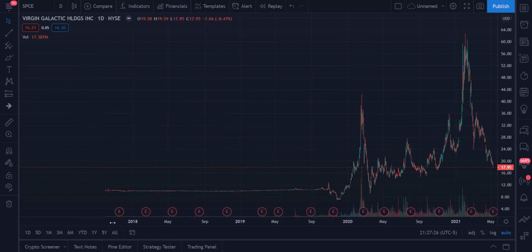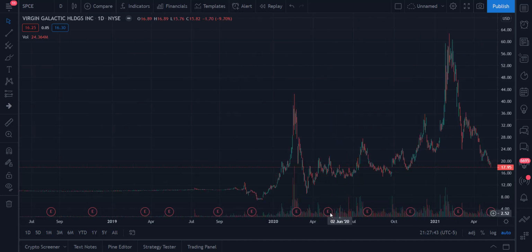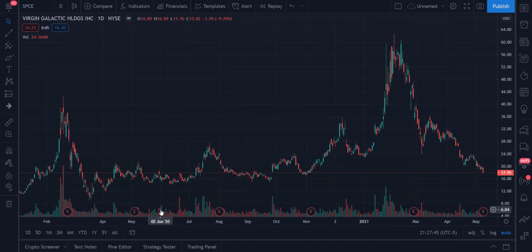You can see for a long time that this stock was flat, super flat. Got a little bit of a dip, had a spike, pulled almost all the way back, had a slow grind higher, pull back, and then you see the spike that happened this year in January 2021.